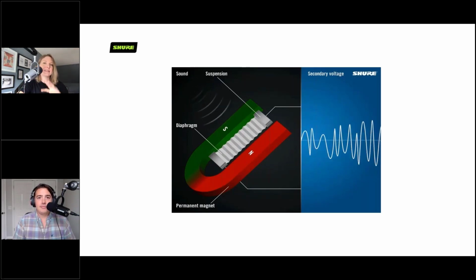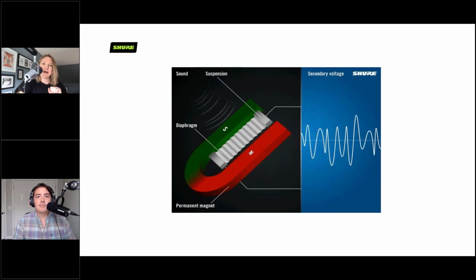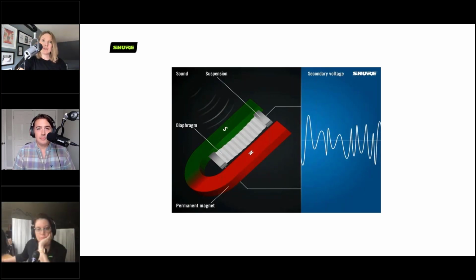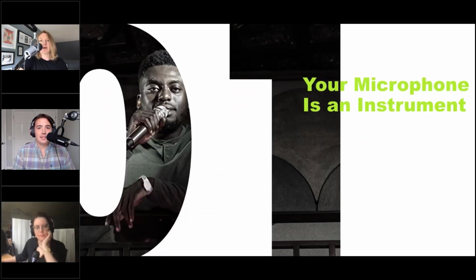So that's kind of a random piece of knowledge there, but that's the three microphone types that we want to talk about: dynamic, condenser, ribbon. But for our purposes today, we're going to be talking about dynamic microphones.